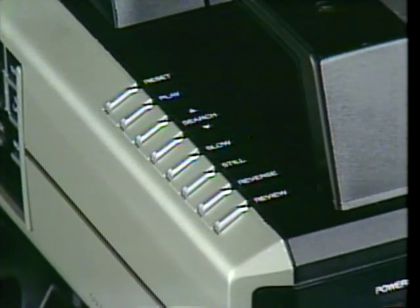plus an array of additional standard features, beginning with this remote control panel. This is the remote VCR function control.